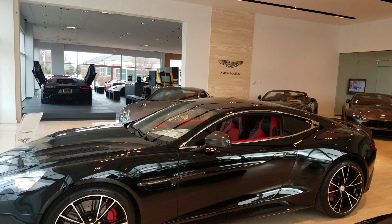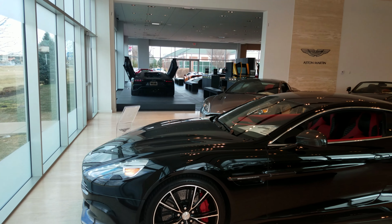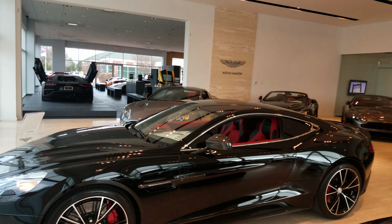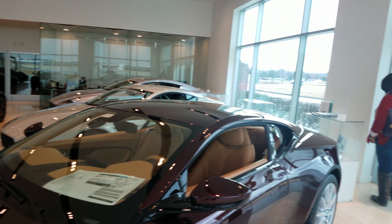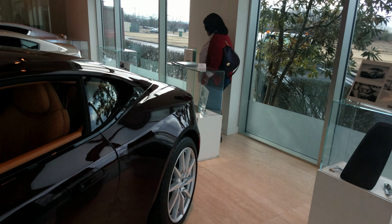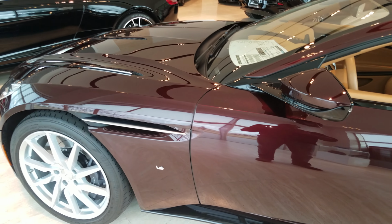HS Motor Cars, St. Louis, Missouri. Looking at Aston Martins, Lamborghinis, and they also have the Bugatti Chiron, which I will show you in a minute. But take a look at these cars. This Aston Martin DB11. Isn't this beautiful?